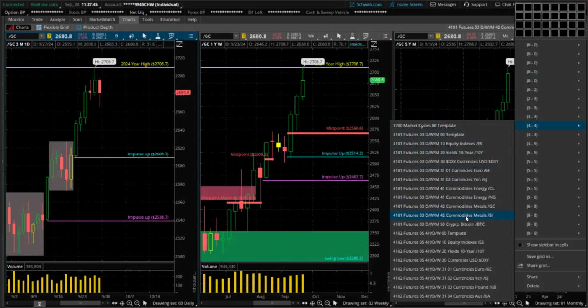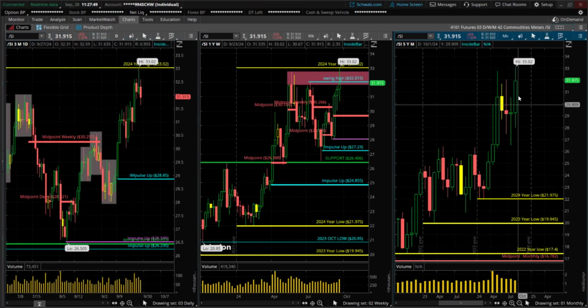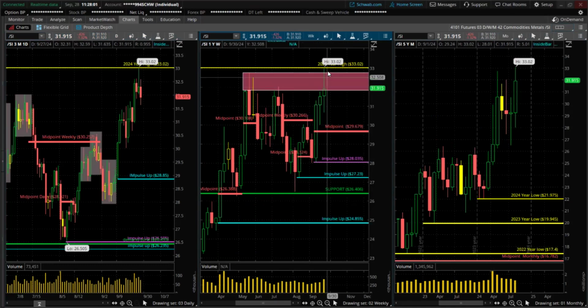Silver. Monthly candle, bullish, higher high, higher low. Weekly candle made a new high for the year. That weekly candle took out that swing high. Let's remove that. Interesting. Huge rejection. Big wick on the top. Big wick on the bottom.